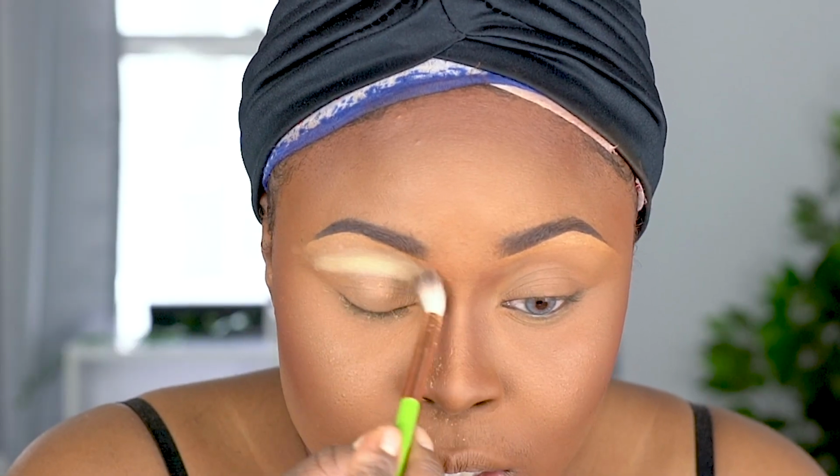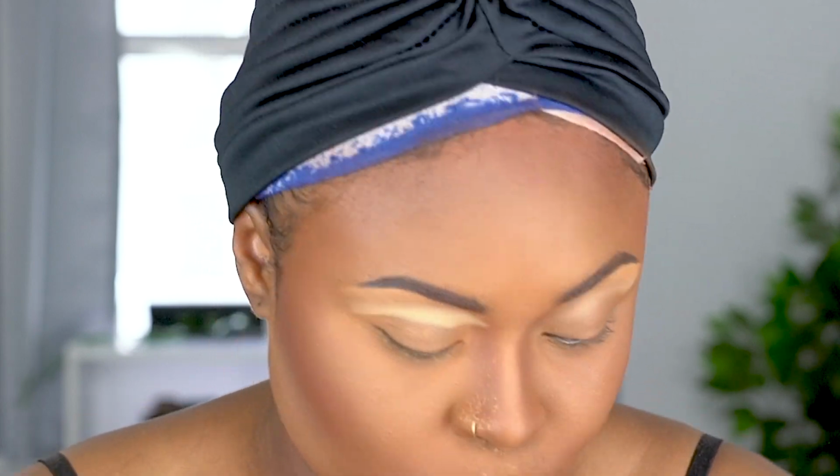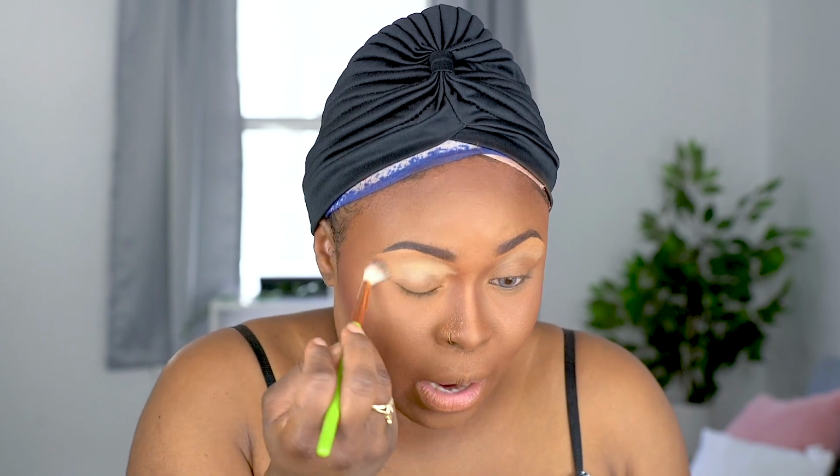Anyways, so now we're going to move on to like getting this area to look good. And I just go back in somewhere with the Fenty Honey. And I just, as if it was eyeshadow, y'all. This is what I do. And just kind of blend that out.